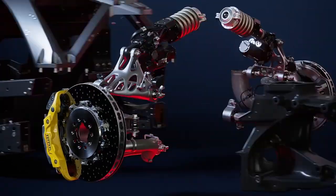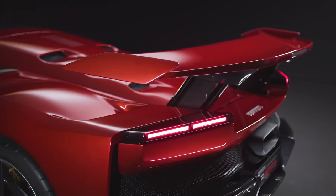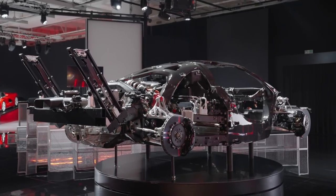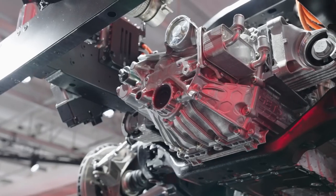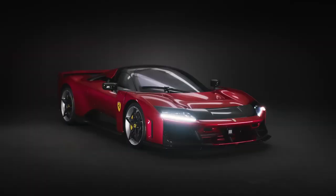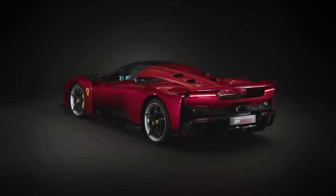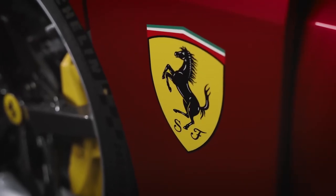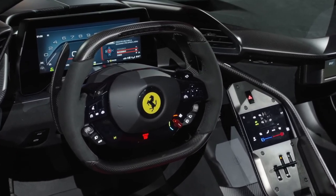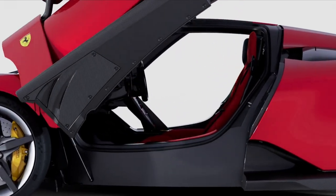What truly sets the F80 apart is Ferrari's hybrid system. The electric motors deliver power instantly, complementing the V6 engine for explosive acceleration. Ferrari's kinetic energy recovery system recaptures energy that would otherwise be wasted, boosting performance while keeping emissions low. It's a perfect blend of power and sustainability. This isn't just Ferrari's vision of a fast car. It's their roadmap for future hypercars, where hybrid technology doesn't compromise but enhances performance.